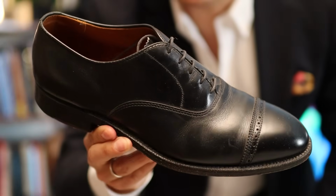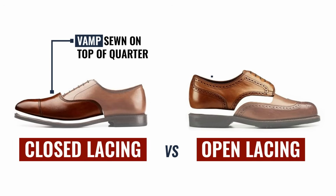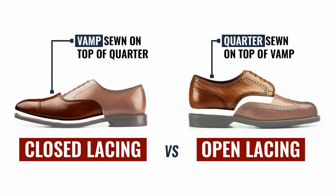So first up, let's talk about Oxfords, in particular Balmoral Oxfords. Some people just call them Balmorals, other people call them Oxfords. I'm going to use both of them. Right here, we've got a cap toe, so it makes it a little bit more casual. But right here, we've got what's known as a closed lacing system. A closed lacing system is when the back part of the shoe, the quarter, actually goes under the front part of the shoe, known as the vamp.